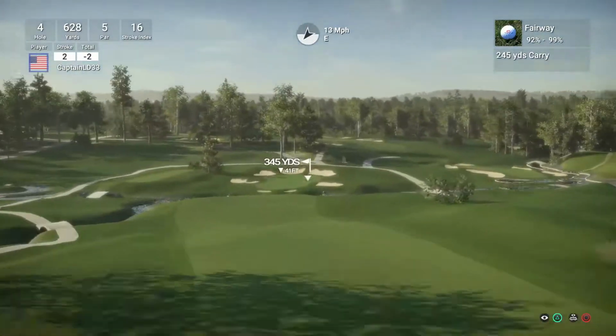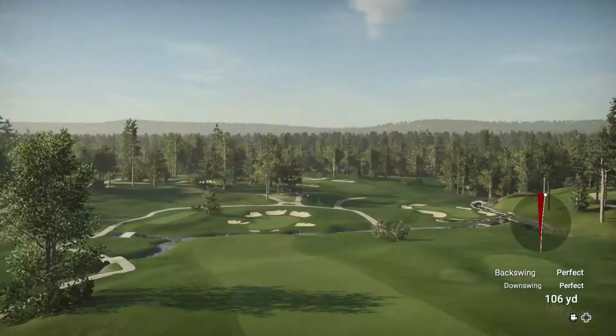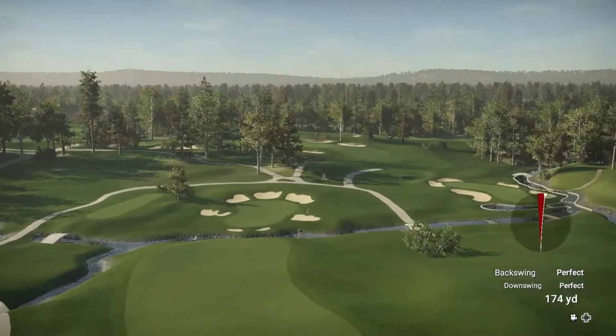And what was also really cool was that awesome drive I just hit. And maybe I can get another good second shot to set me up with a good third. So then maybe I can start with 3 birdies in a row.